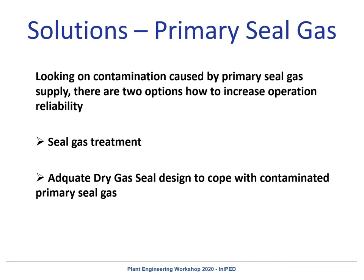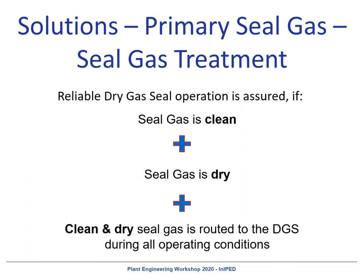Seal gas treatment. We are talking about operation of dry gas seals. As its name says, dry gas seals require, for safe and reliable operation, clean and dry seal gas during all operating conditions. But what does that mean, clean and dry? In terms of clean, we need to talk about the size of particles in the seal gas. According to API 692, the maximum size of particles that are allowed in seal gas is limited to 1 micron absolute.